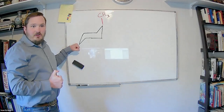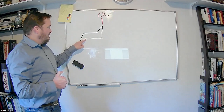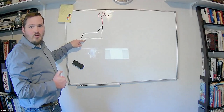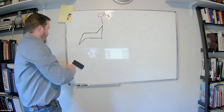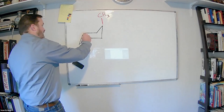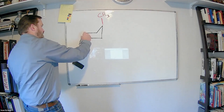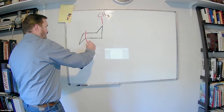If we're looking at the other two methyl groups now, one of them is going to be on these two carbons. One has to be above the ring when it flattens out, and one has to be below the ring when it flattens out. So our two possible places for this front one are going to be straight up and down, or coming towards us.